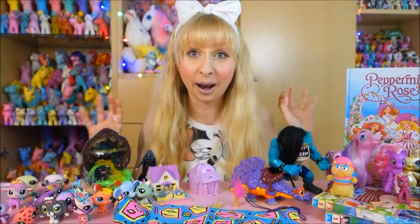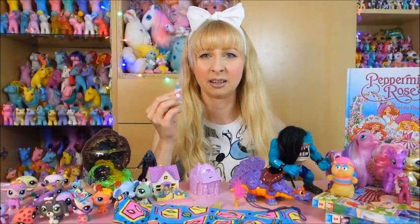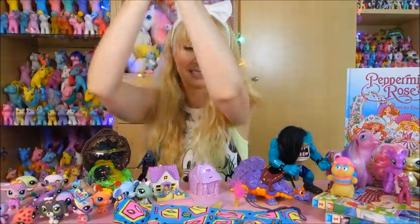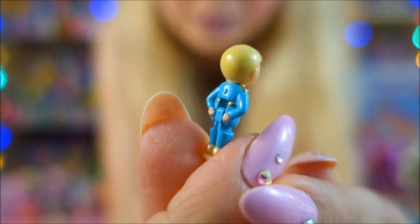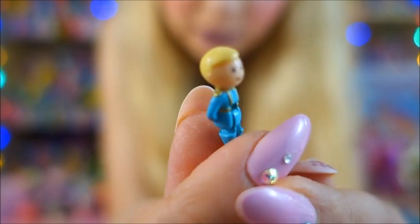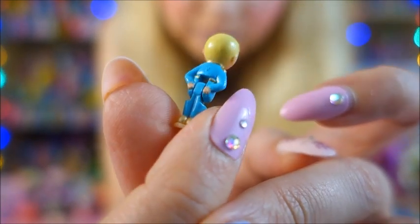And do you know what I also found in one of the corners right at the bottom? This. What is this? I found a Polly Pocket doll. Really good condition. It's a male one. It's also the same mold. So I was just like, oh wait, is this the guy from Starlight Castle, the prince? No, it's not. It's just the same mold. The prince from Starlight Castle isn't blonde.